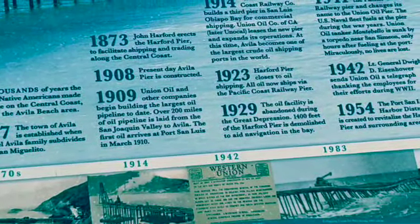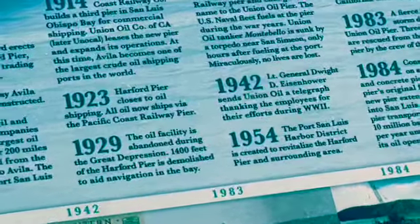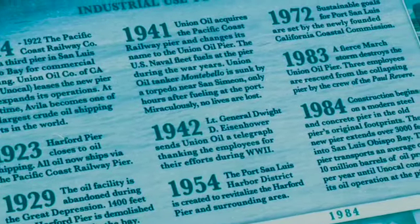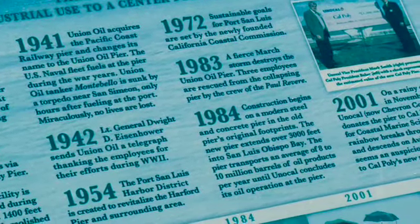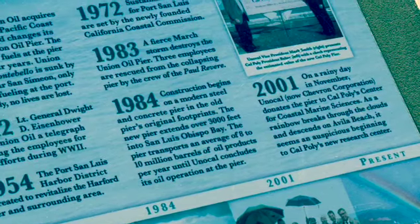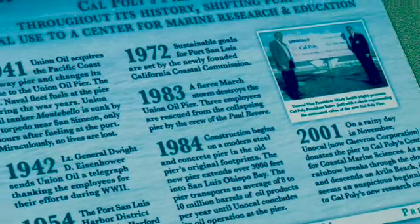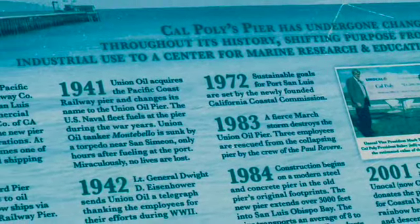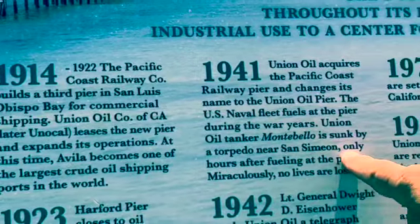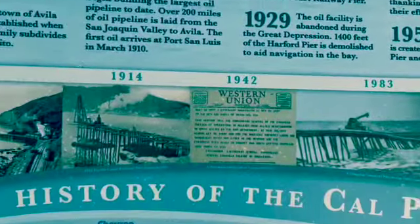The Cal Poly Pier area is super pretty, and it's interesting that right there in that small bay, there are 3 good-sized piers. One where we're staying near San Luis Port is for commercial fishing, seemingly. And then the Cal Poly Pier, which looks very slick and new. And then the Avila Beach Pier, which was built in 1909 and closed, needs help. Wow. Oil tanker Montebello was sunk by a torpedo near San Simeon only hours after refueling at the port. Wow. So there was stuff going on out here.